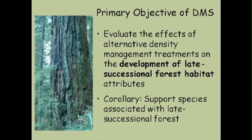So the primary objective of the density management study and of other thinning studies being carried out in the region is to evaluate the effects of alternative density management treatments in young stands on the development of late successional forest habitat attributes. And of course, the corollary to that is to evaluate the effects of those treatments on the species that use that late seral forest habitat.